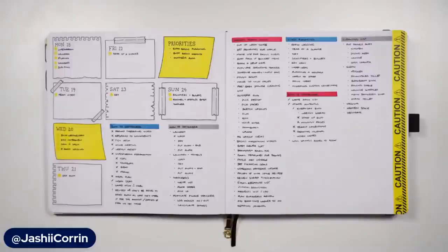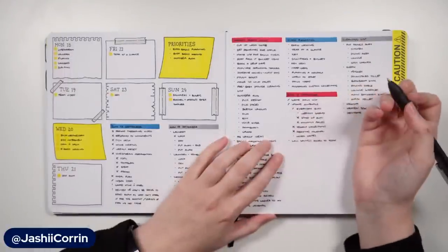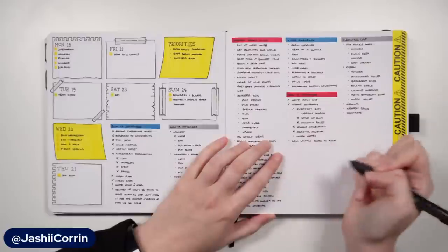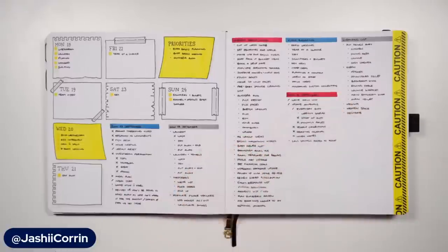There we go. So, for work notes, we didn't actually have to do anything. So rather than crossing it off to say it was done, I'm going to cross it out like this to say that I didn't actually need to do it.